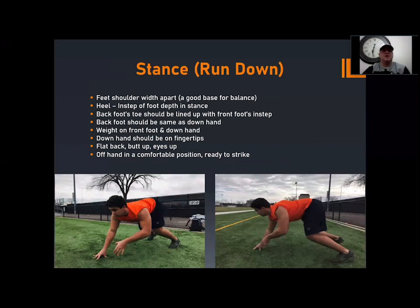Now, we have two types of stances at Dearborn High. The first of our two stances is a stance for our rundown. The reason why we change is because we want to get off in certain ways in comparison to a run down and a pass down. We're going to go over that more in detail later on.